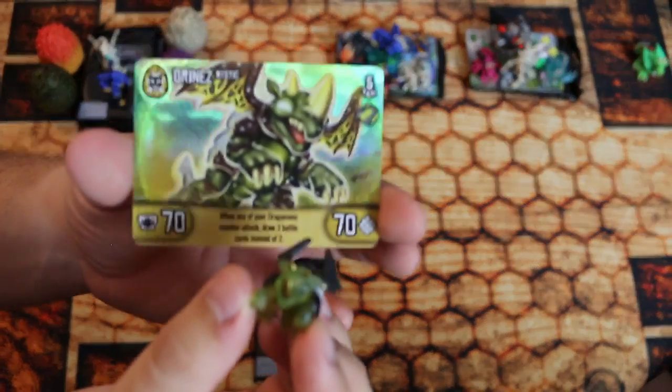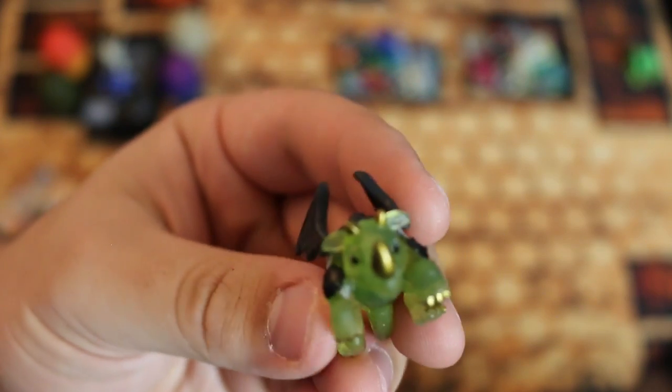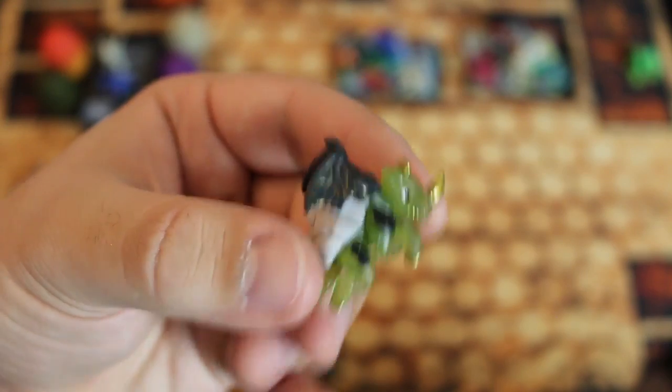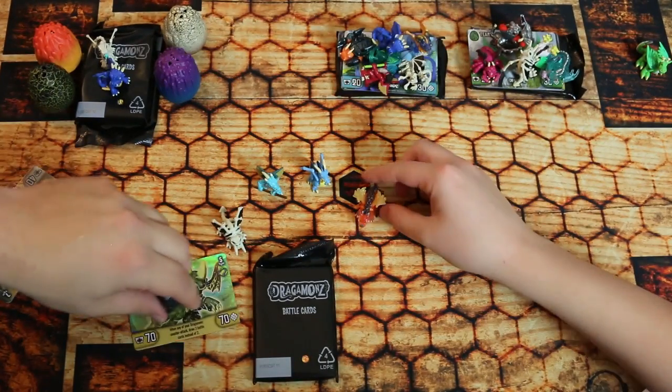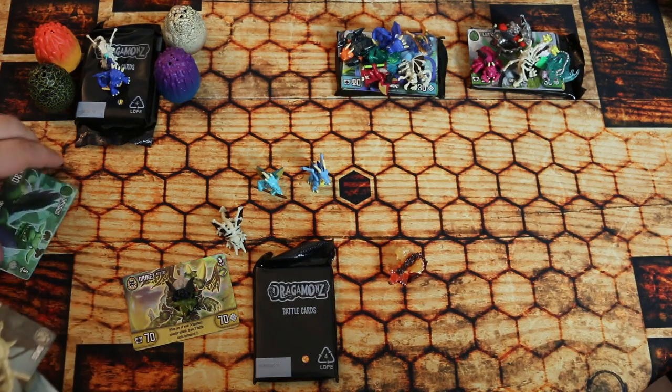He's got gold horns on him. Let me get a really good close look at him here. Yeah, alright, so we got a good look at the gold on him. Legendary Mystics are really, really awesome. So, cool, what did everybody else get? Grotus. Okay, Grotus is cool. I have Grotus already.